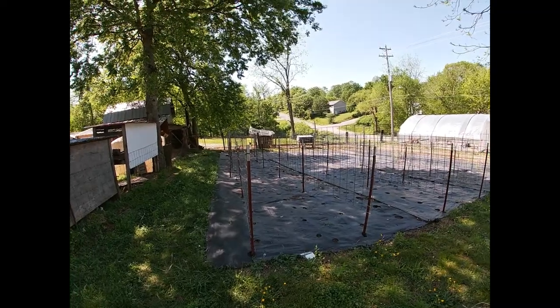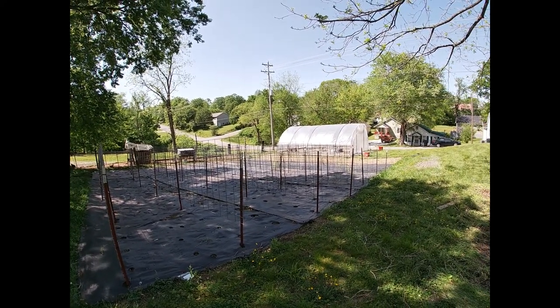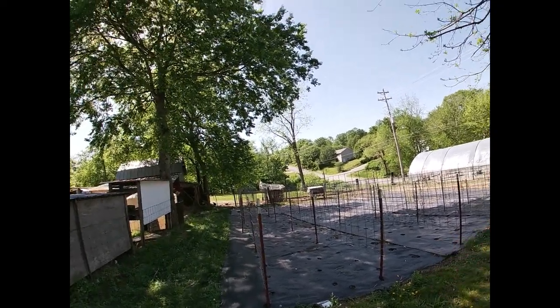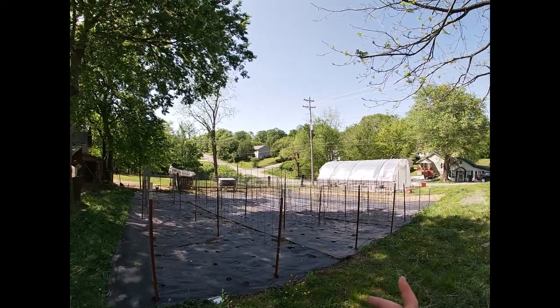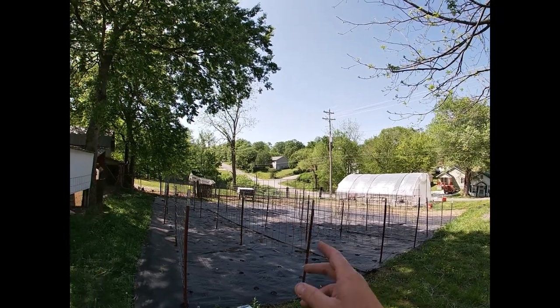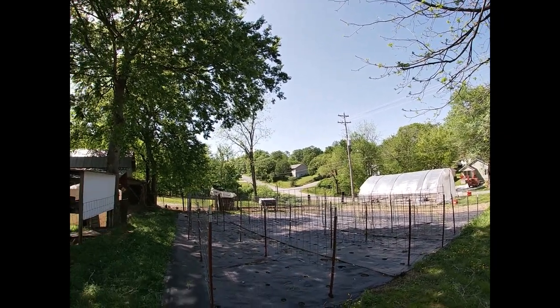This is kind of what it's looking like, just like it does every year. But that's 1, 2, 3, 4, 5, 6, 7 rows, 3 panels wide. So there's 1, 2, 3, 4, 5, 6, 7 T-posts per row.